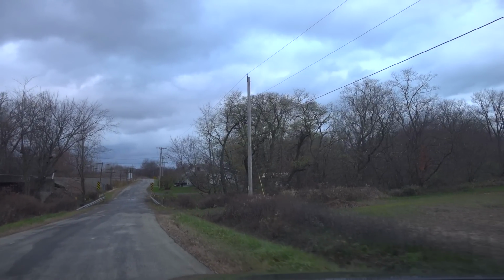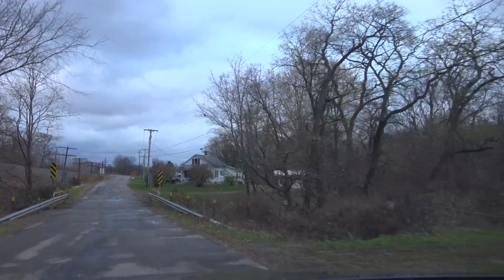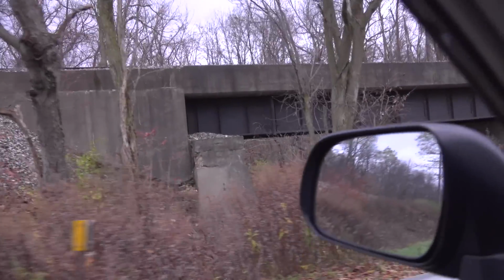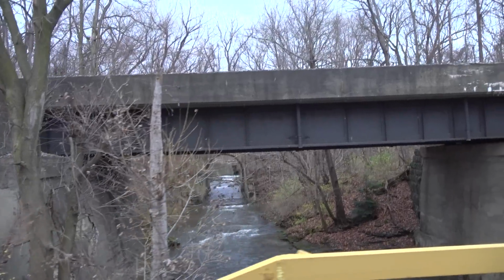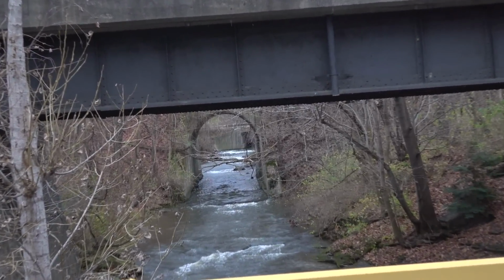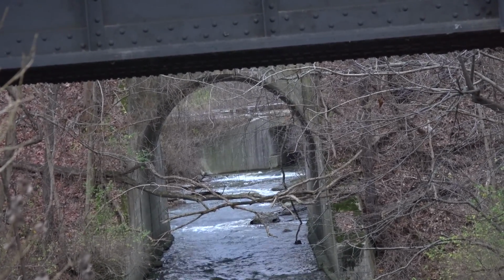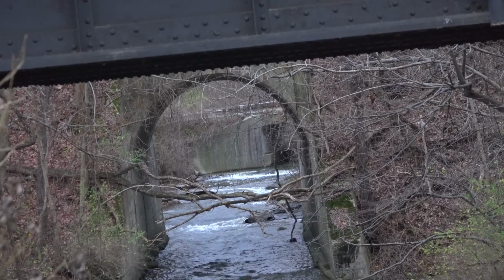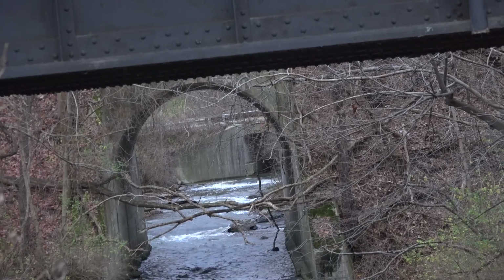Show you this old railroad arched bridge over here at this creek. And right there is the Norfolk Southern former Nickel Plate bridge there, but if you look farther in, there's a concrete arched bridge that's the former Penn line. They ran from Pennsylvania to Buffalo. It ran about 50 miles along this line until it turned southeast towards Buffalo.